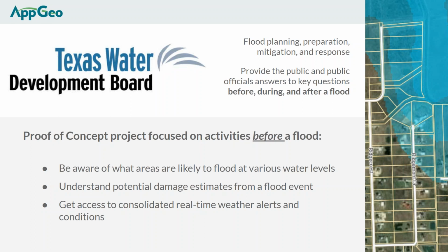The Texas Water Development Board, or TxDOT, is focused on all aspects of flooding in the state of Texas, including planning and preparation, flood mitigation and prevention, as well as response and public support during and after a flood event. TxDOT is looking to provide key information to the general public, as well as government and public safety officials, before, during, and after a flooding event occurs.